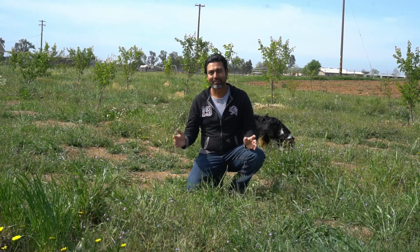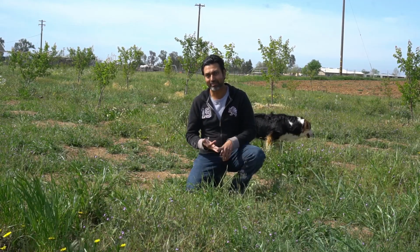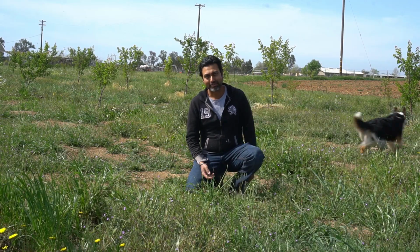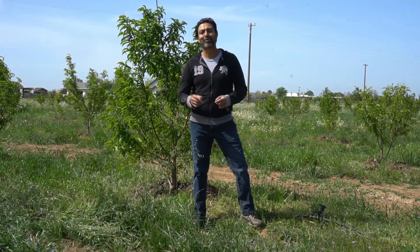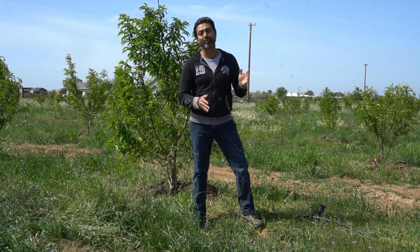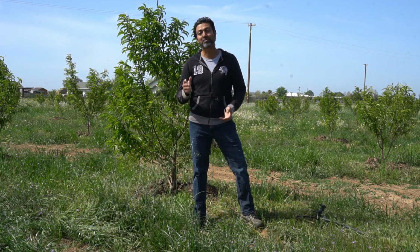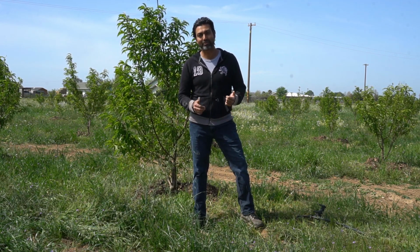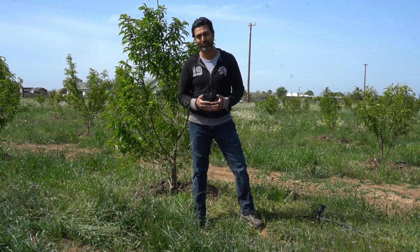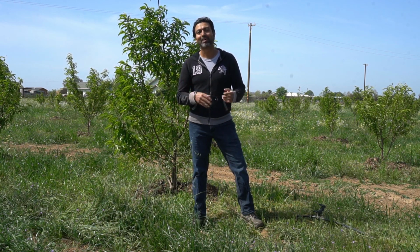And over here, we have cherries, peaches, nectarines, plums, apriums, pluots. We have pears, pomegranates growing here. As I mentioned before, we have different varieties of each one of these trees. We have 9 varieties of cherries, which are going to mature anywhere from mid April to mid June. We have 7 varieties of peaches, 6 of nectarines, different varieties of apricots, pluots, plums and apriums as well. And then we also have pomegranates and many different varieties of pears too.